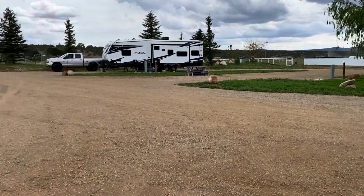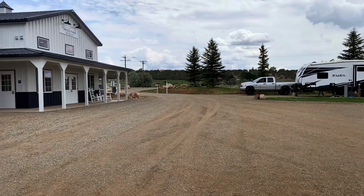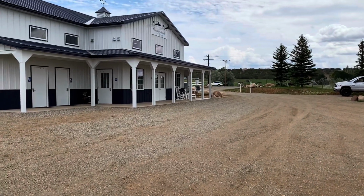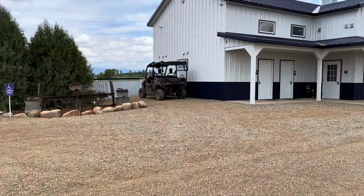And then we're pretty much right on 550 that heads south. So if you kept taking this south, you'd go to Farmington eventually. But if you head north 8 miles, then you get into the Durango downtown area. So not too far from downtown.